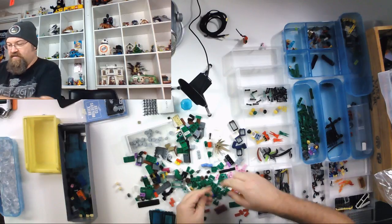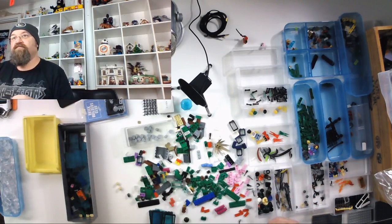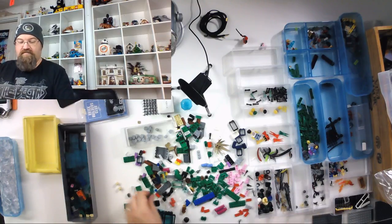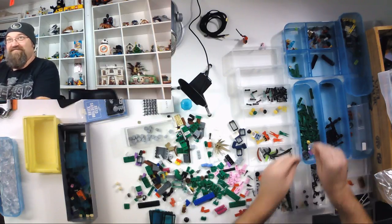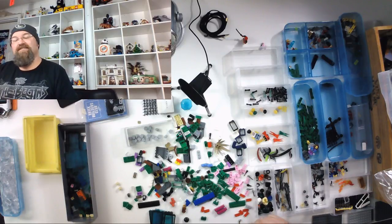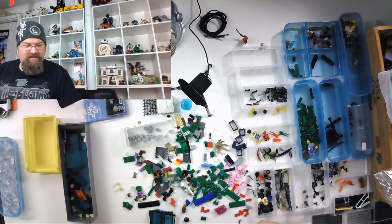2x2 tiles, and see, it starts with tiles, and then plates underneath because it makes sense, the finishing piece. And the plates are underneath. But as long as they're in this bin, I'll be able to find them. And in here, they're sorted by color. Look, you got this one in here, which doesn't go in here. What was that? Oh, well. Hinge piece.